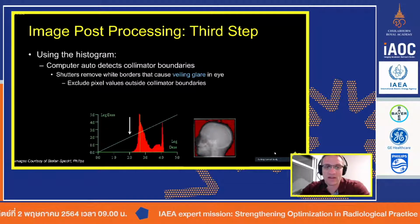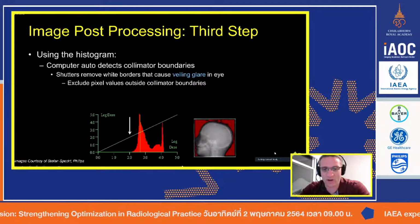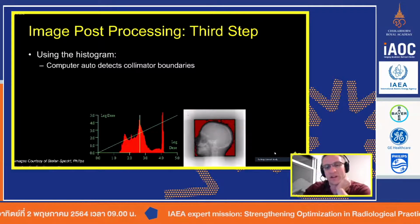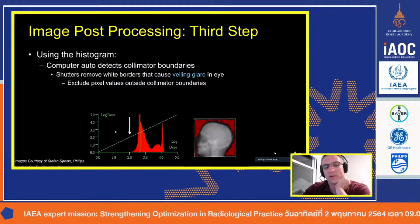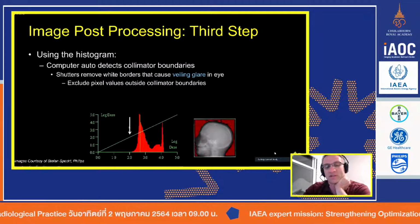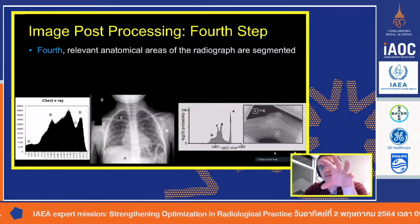All right. The next thing, and I should comment, some people will, if they're really in a hurry, and it's not a good practice, acquire the image with the full field of view open, so no collimation, and then electronically add shutters. They will just physically go in and remove these values. So when the radiologist sees it, they'll only see it like this. But the problem is, because you didn't collimate, the computer doesn't actually know to remove this. The computer will actually have to process all of this data right here, and that will cause problems, as I'll explain in a minute.